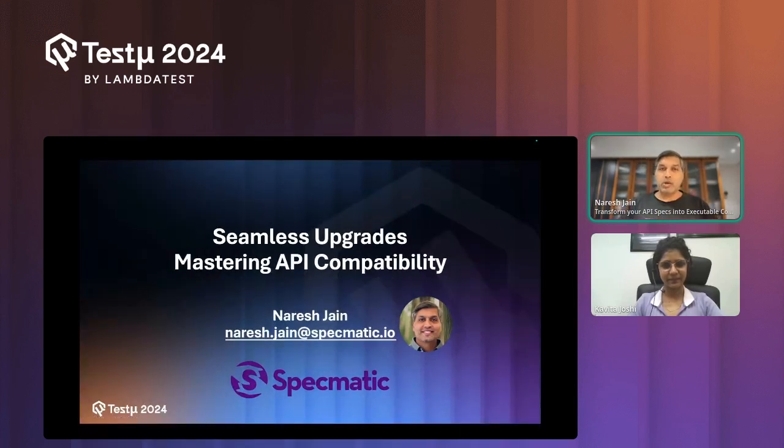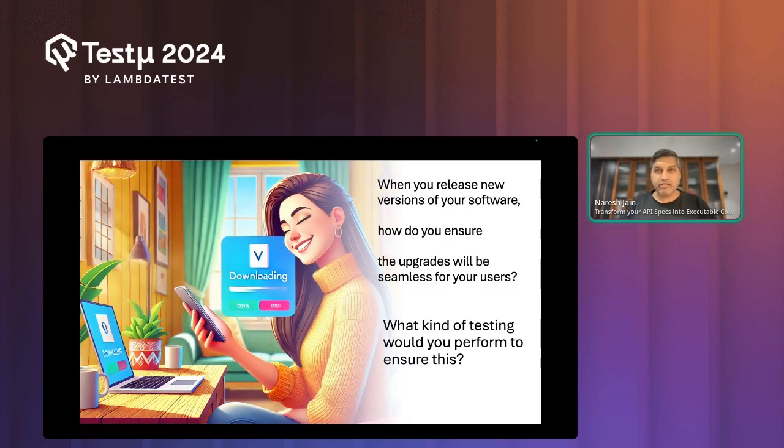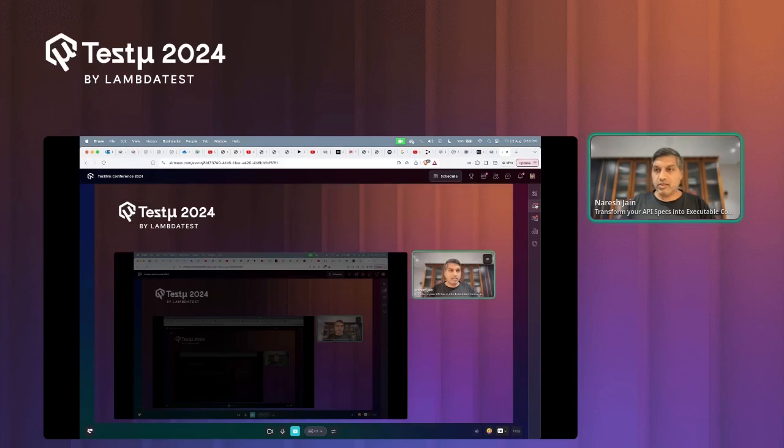We will be talking about seamless upgrades and how we can master API compatibility testing. So let me quickly jump in. I have a question for all of you. When you release new versions of software, how do you ensure that the upgrades are as seamless as possible for your users? I'm just curious to see what kinds of tests you actually perform to ensure this. So if you don't mind, can you put it in the chat? Just hop over to the chat and try and answer, what kinds of tests do you perform to ensure that the upgrades are seamless for your users? I'll switch to the chat and just see what's coming up.